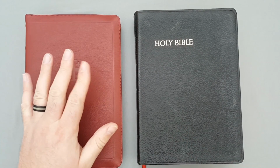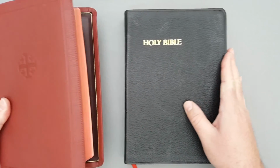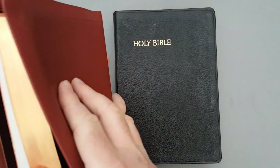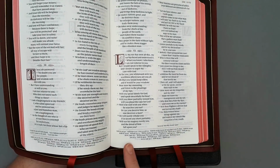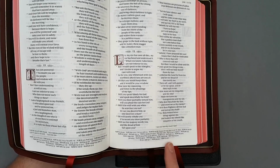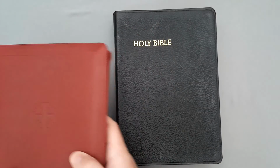Now, say for some reason you like the RSV, but you do not like Schuyler's execution of it, i.e. an execution of their footnotes and the cross references. Say you don't like them at the bottom of the page. This Nelson would be a great one for you to procure.